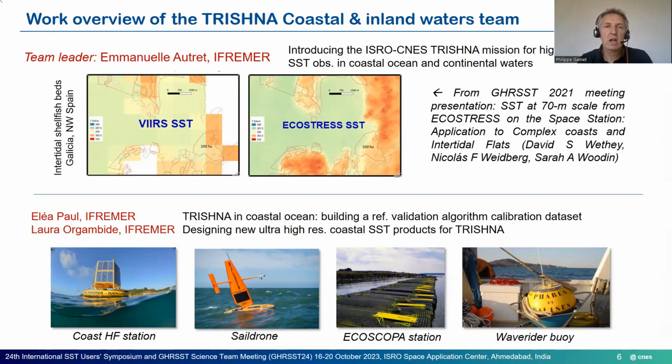Very briefly, the TRISHNA Coastal and Inland Waters team, led by Emmanuel Autret, is working a lot on validation and calibration of the algorithms used to compute SST, and you will have many examples during the GRIST conference.